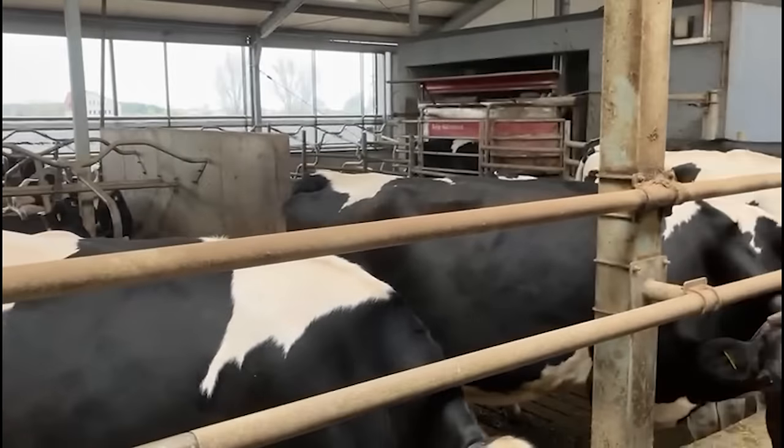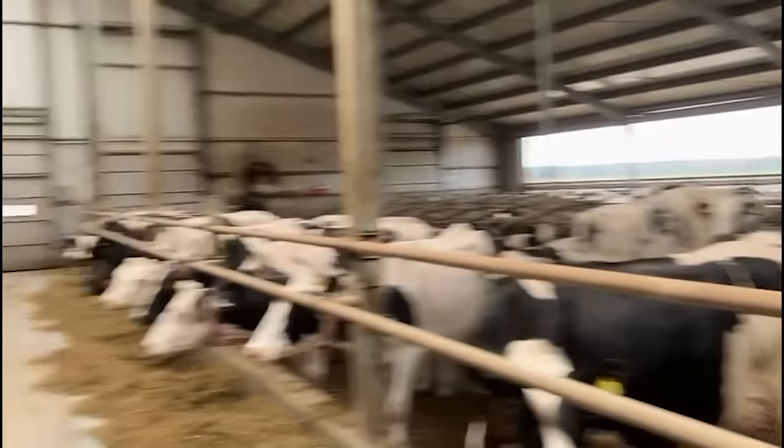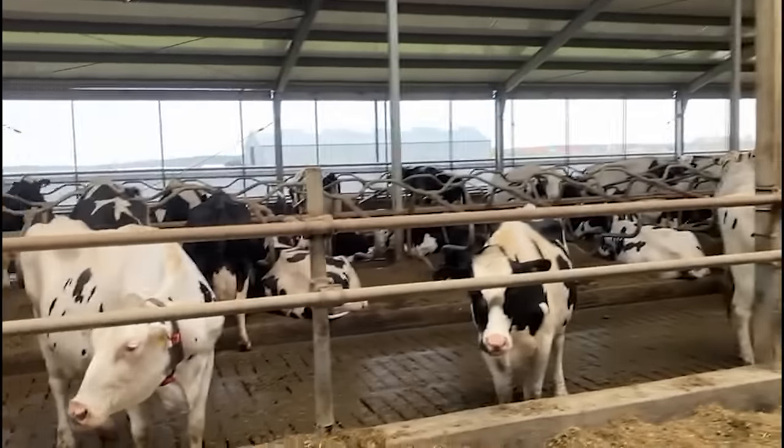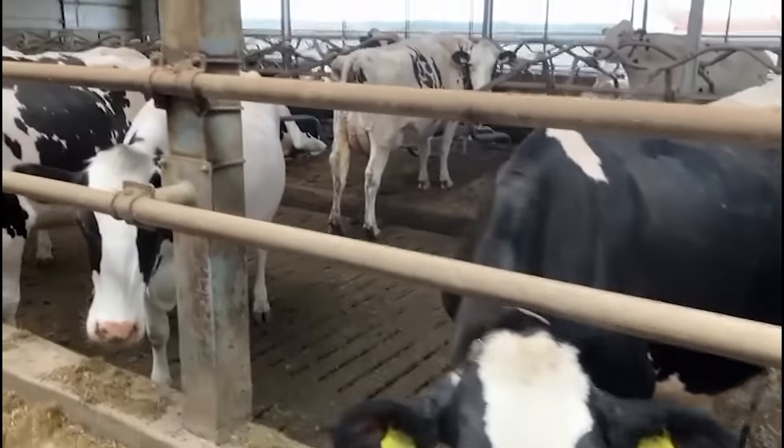Minus 20 degrees winter. So they have to have them insulated and, you know. I'm guessing it must get hotter once they're massive fans. Yeah, so in the summer it would be like freezing. Now I'm no expert on dairy cows, but these cows are 120 in a shed. Yeah. But they look extremely happy and look extremely well cared for.